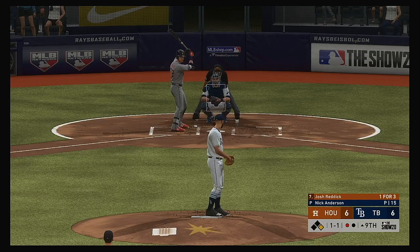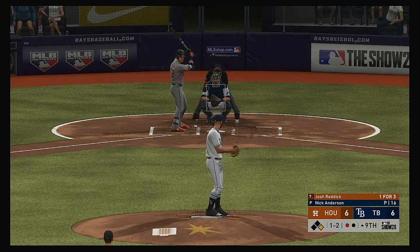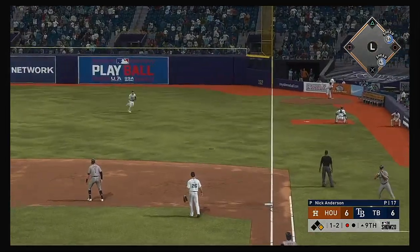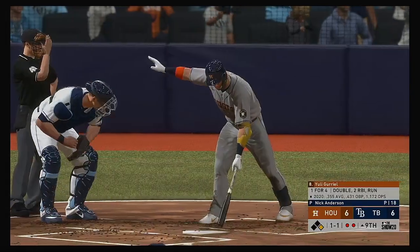Digging in to try it again, Josh Reddick. One away, the runner at first represents the potential go-ahead score. Double play is in order, however. Now the 1-2 pitch. Heading out towards shallow right. Meadows moving back. He gets there and makes a fine running play for the second out.